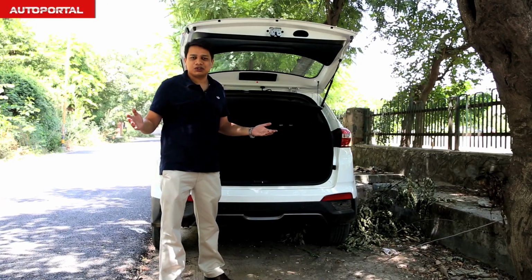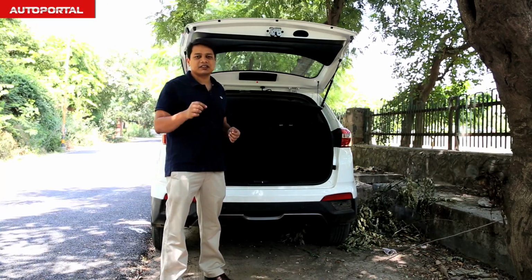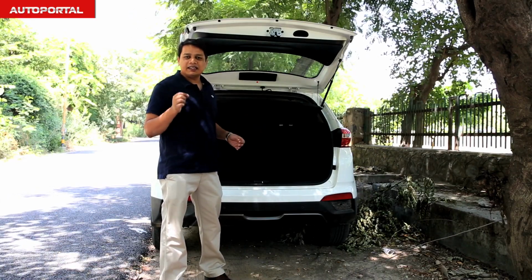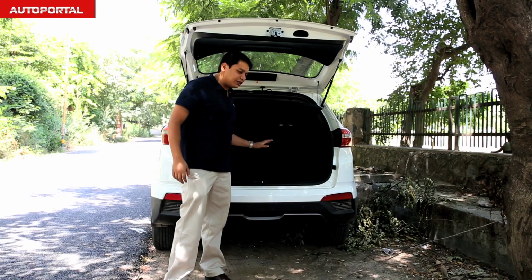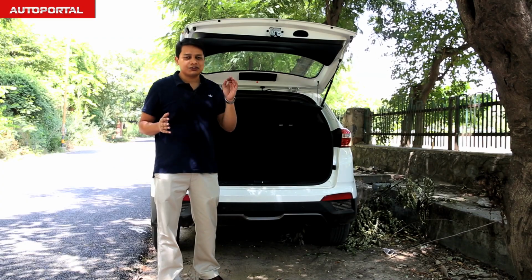Well, unlike the XUV500, which is a 7-seater, the Creta, of course, remember, is a 5-seater. And what that means is that it has a very flat and easy to load cargo area, and it is pretty big compared to most of its other rivals. As you can see, it's not a very tall sill from the ground, which means that loading heavier objects will not be an issue, and there's very minimal suspension intrusion as well.